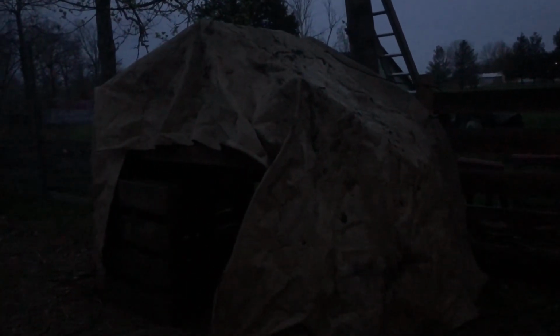All right, it's getting a little dark. It looks bad with our tarps and stuff on it, but this is the house for Cosmo. We just did pallets and stuff. Oh, now the camera's getting blurry. And then we threw some tarps over because it's supposed to rain all day tomorrow. So I just want to make sure that he had something to get into to stay dry.